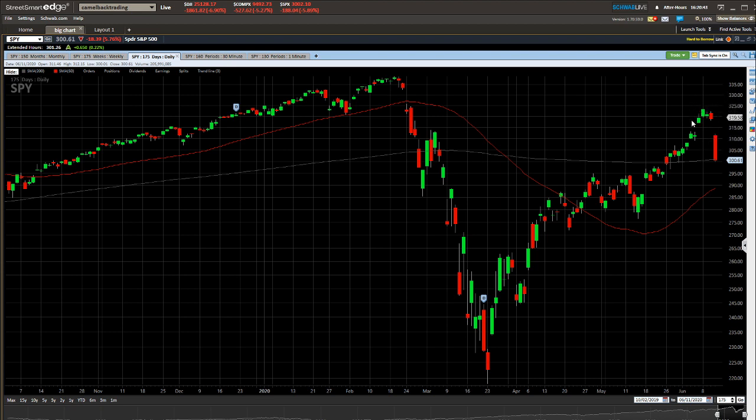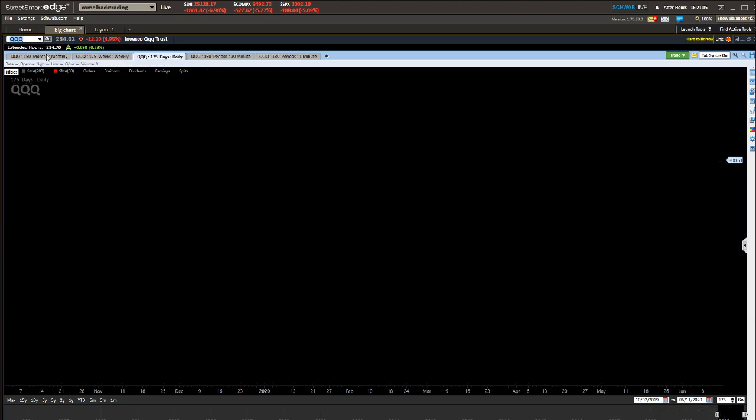We have an island top, huge gap. This is nonsensical trading on both sides of the market by these algorithms. Gaps all over the place on the upside, now huge gap down. I told you this morning, this was our first gap on the downside, but we've gapped higher or lower 50% of the time this year. That's mindless trading.